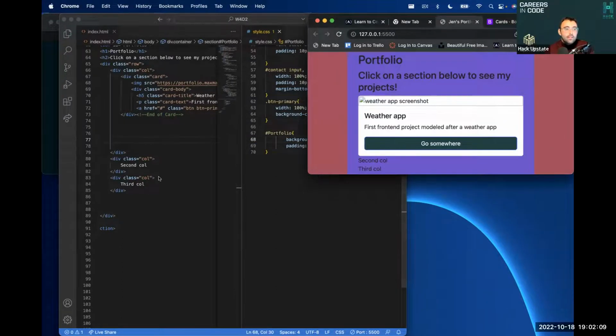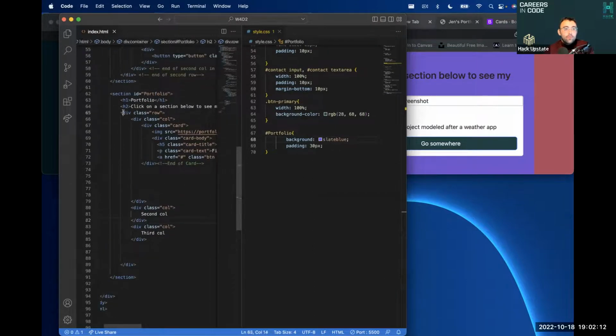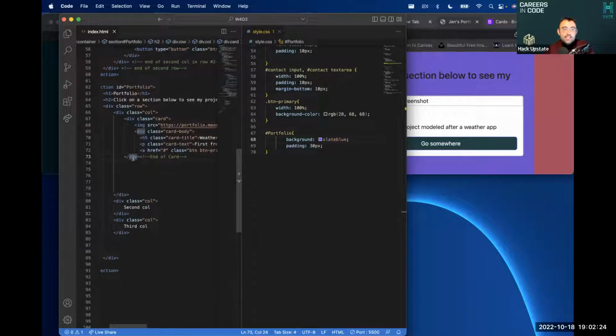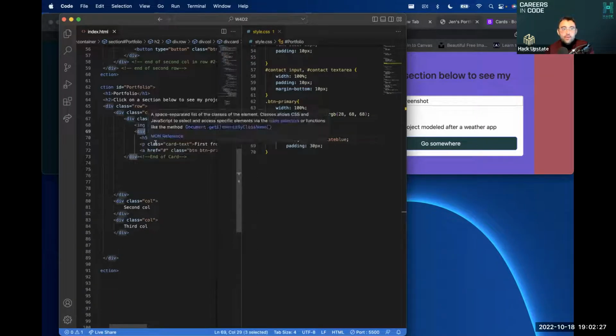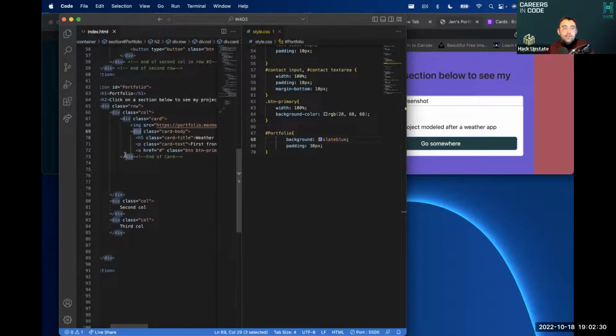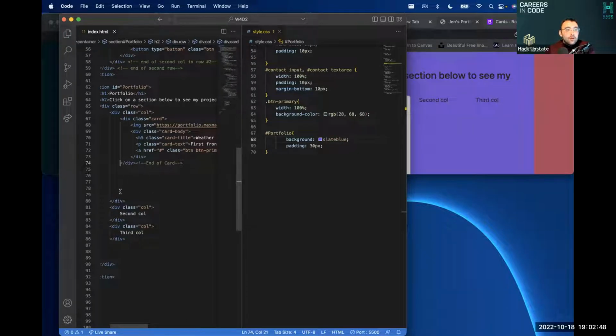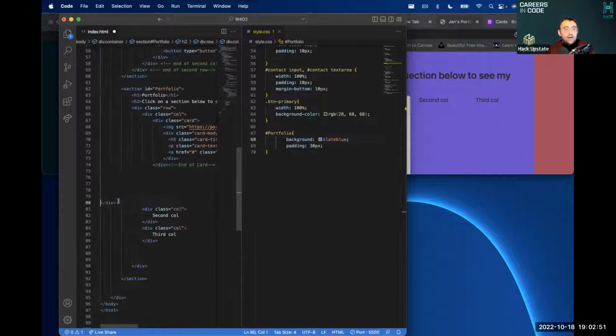Now, background setup, right? So let's look here. We've got our row, we've got our call, we've got our class for the card. We close out the card here. But if we look at what's highlighted here, this we think is the end of the card, but the computer is saying it's the end of the card body. So we somehow lost a closing div here to close out the card body. Then we end up closing out the card now in the right spot. And so this should be the end of our call.